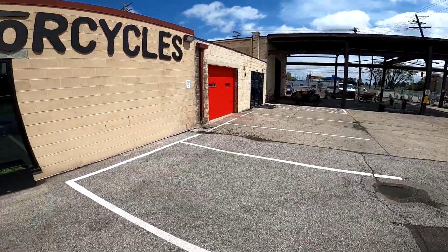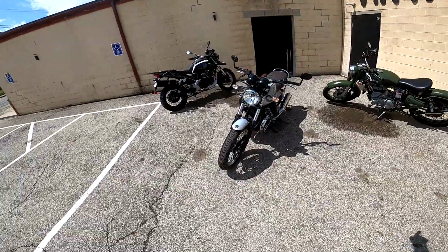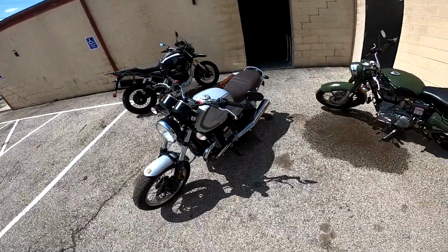There's a bunch of Royal Enfields over there. There's a vintage Triumph. Perfect. That's a 2010, but it doesn't look it. It looks older than that.